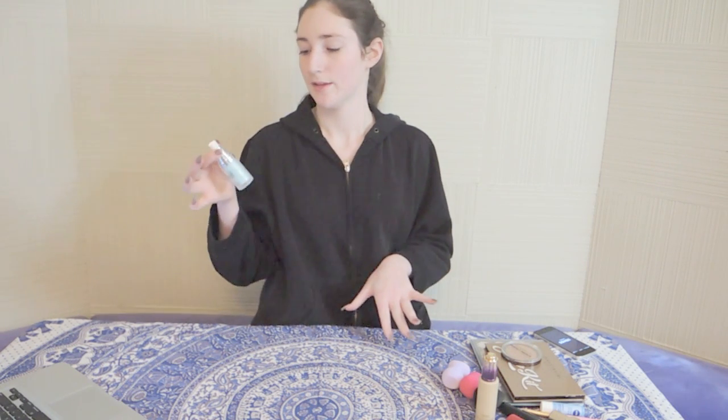My first step in doing my face is always primer. This one is by e.l.f. and it's the hydrating face primer because at Sephora they told me that I was a dry bitch. I invested in a $3 primer from the local drugstore.